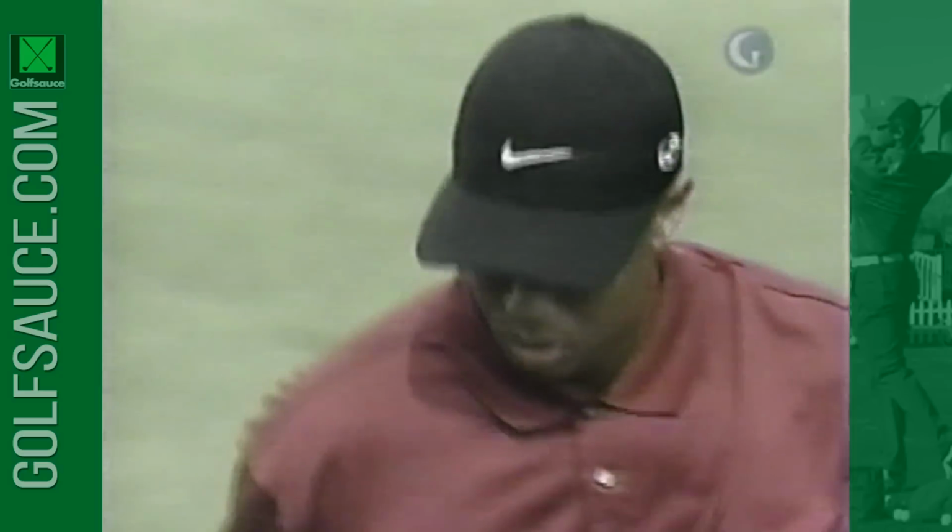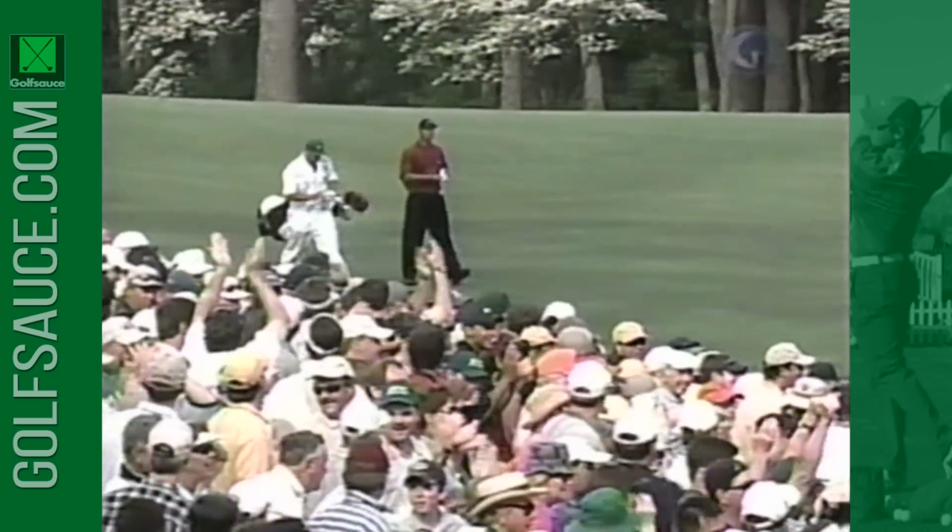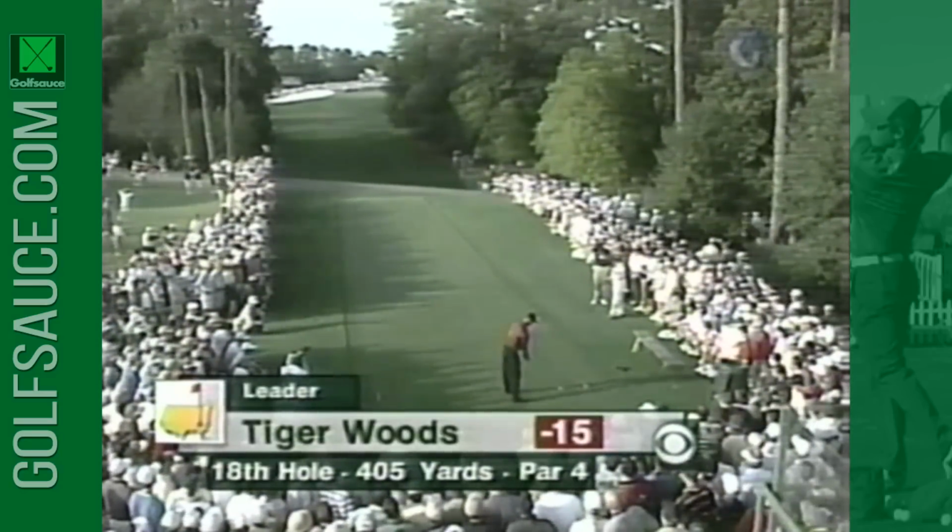The beauty of the flow is because of the correctness of the sequence, is that right? Yes, and the position at the top is a position you feel comfortable in, and you know you get your arms in front of your body to match up.